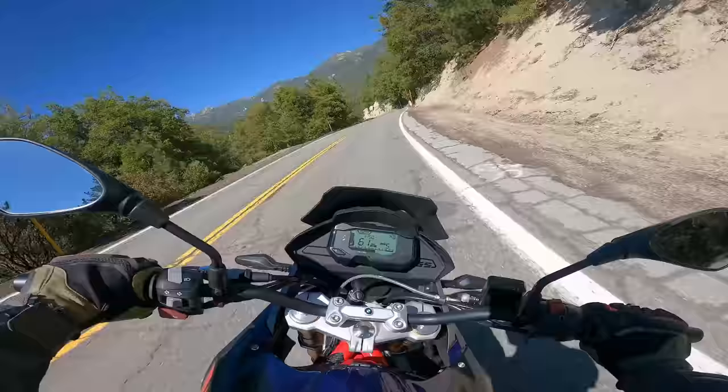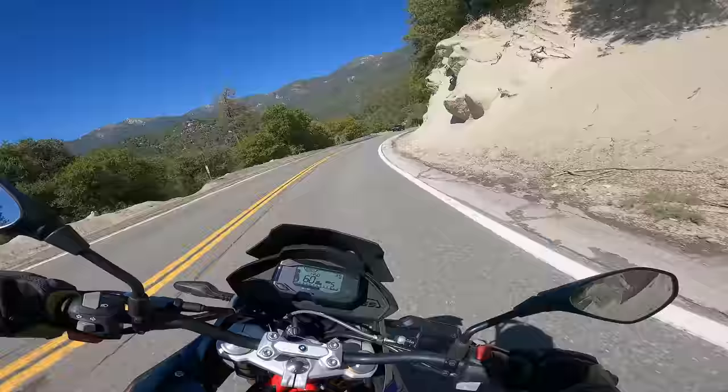It's fun to ride on these canyon roads. You can use all the power, so it's very engaging.